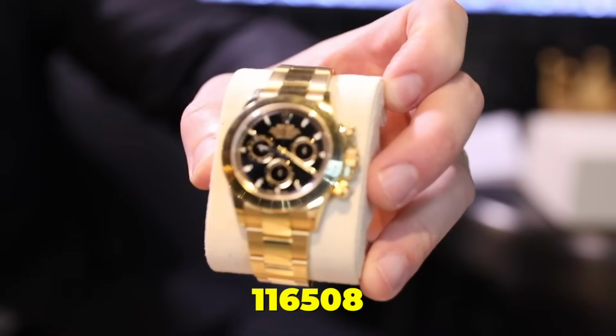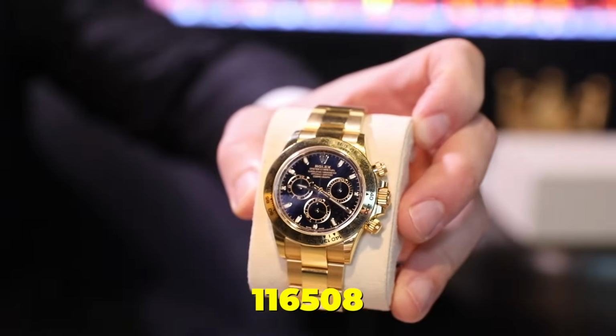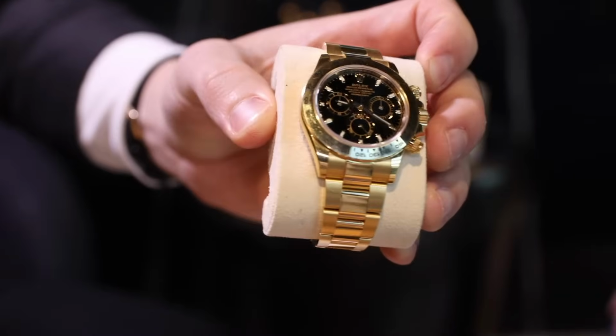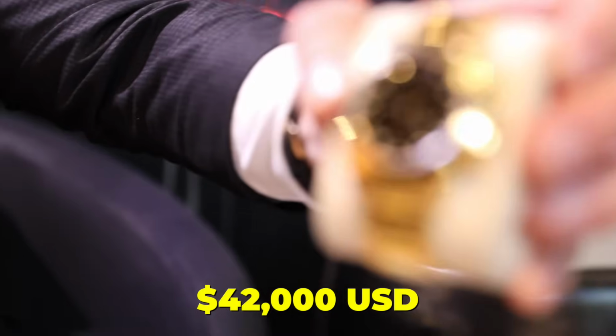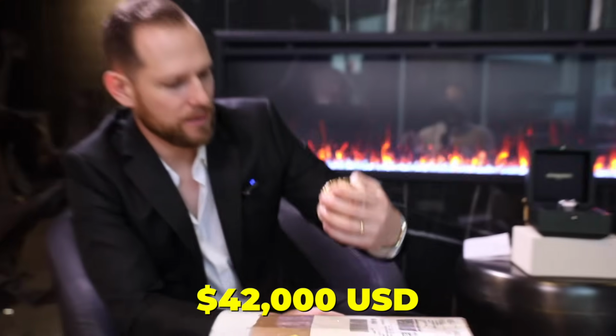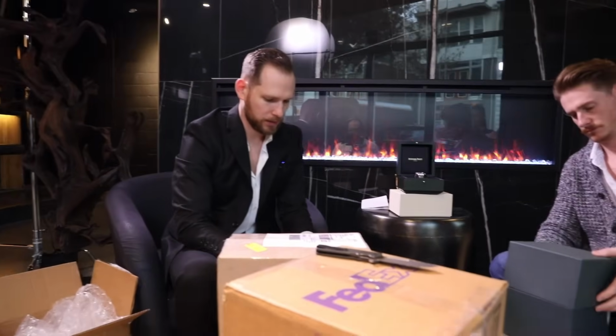So this is a 2020 116508. That's a full gold Daytona. And if you like gold and black, which I do, I don't know who doesn't. So this one is available for $42,000 if you're interested in picking up a beautiful looking Daytona. Not the John Mayer, it doesn't have the green dial, but it's black. I think it's second best.